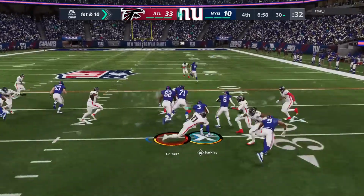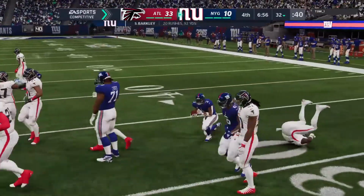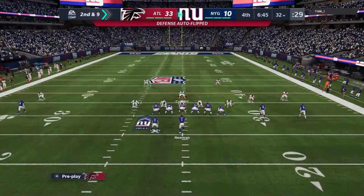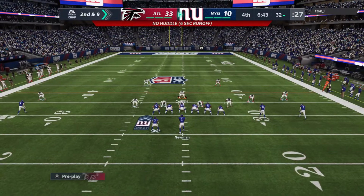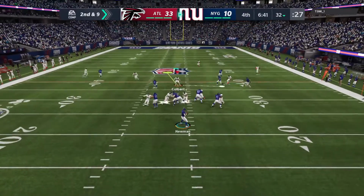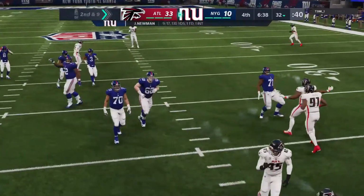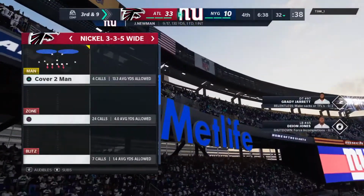They'll run with Barkley. And he'll scratch out only about a yard up to the 32. The run only got a yard. Here's 2nd and 9. And he takes a shot on the release as this will be incomplete.